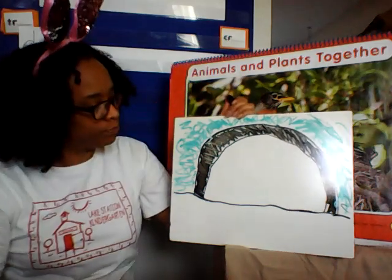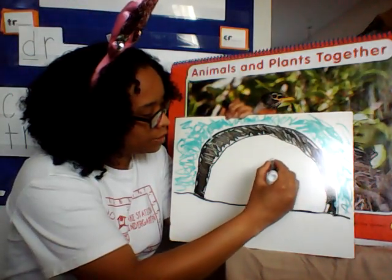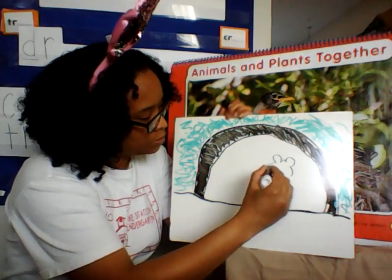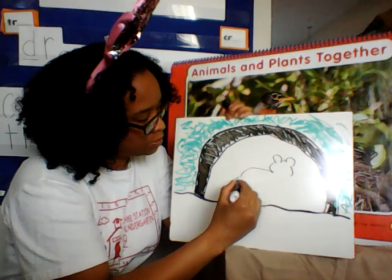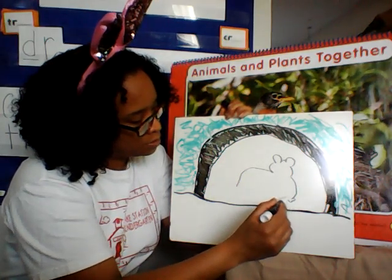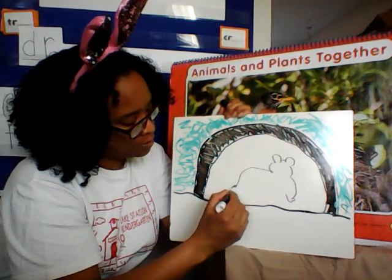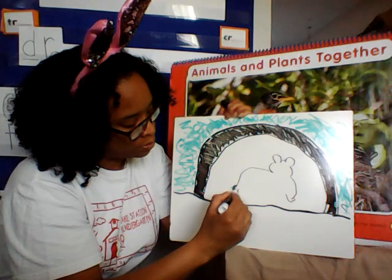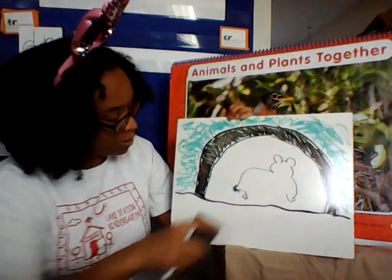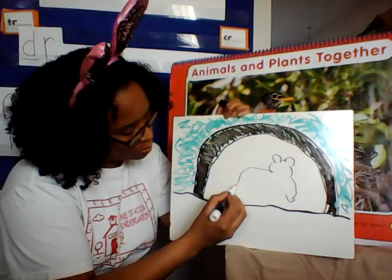All right. What do I think about my bear? All right, I'm going to do my round ears. His big body, his little paws, little fluffy tail. I'm pretty sure bears have little fluffy tails. No, they have little stubs. Oh, Lucas said they had little stubs. So let me make that one a little smaller. Little stubs.